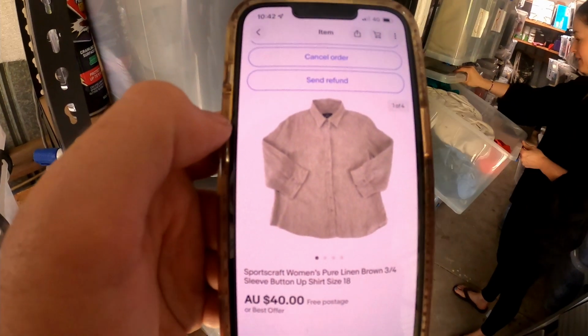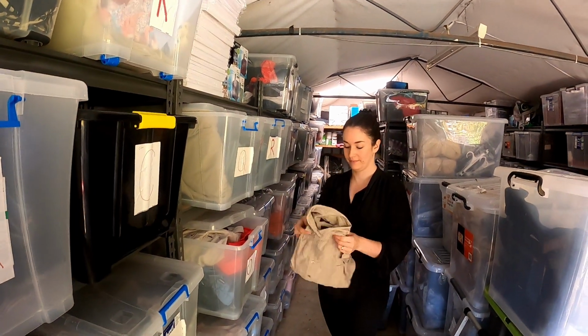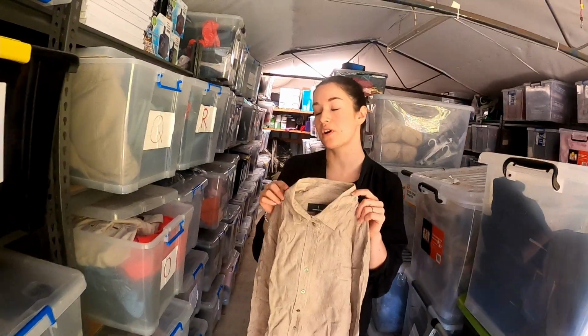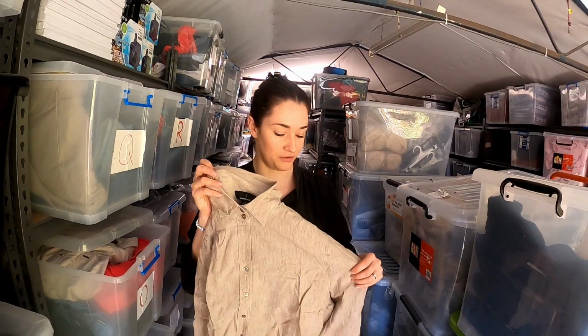Little Sportscraft item going out the door for 40 bucks, free postage. Sportscraft pure linen brown 3/4 sleeve, size 18. Oh, this is wrinkly. Okay, Sportscraft is great, linen is great, size 18 is great, but really, this took so long to sell. Pretty plain.